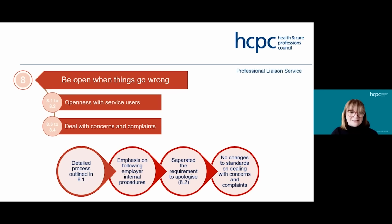In the revised standards, we've separated out the requirement to apologise to service users and/or their carer, because this better highlights the centrality of apologising when things go wrong. It also recognises apologising as a professional duty for all registrants. So you may find it helpful to watch our recorded webinar called Getting It Right When Things Go Wrong to hear much more about this as we explore the duty of candour in this particular recording.